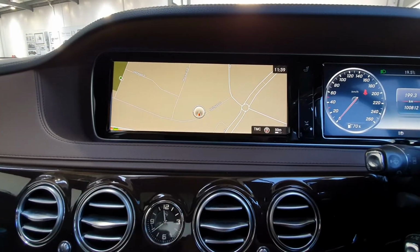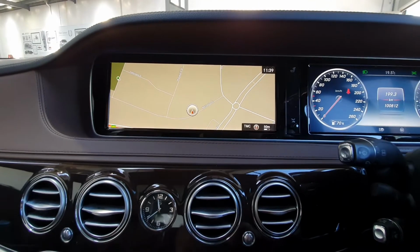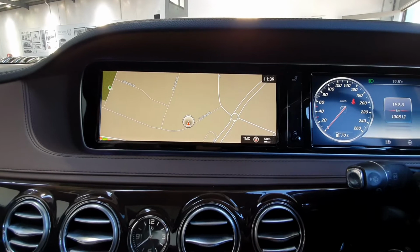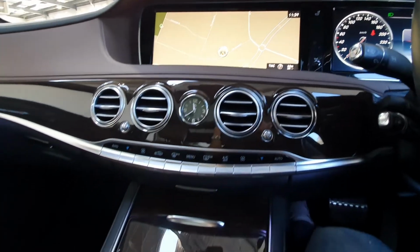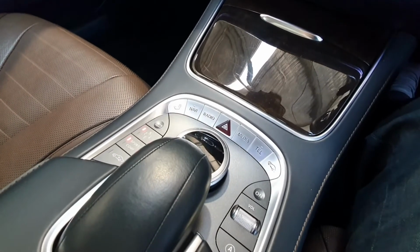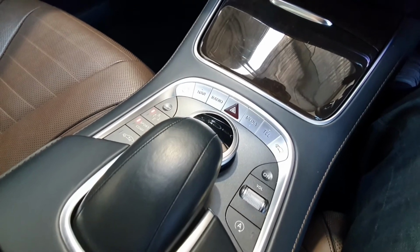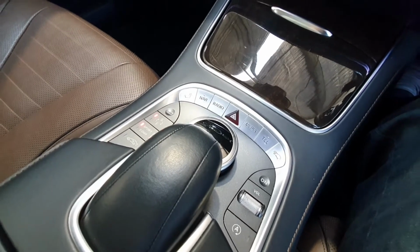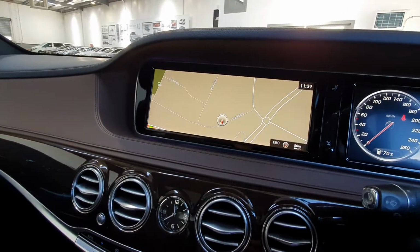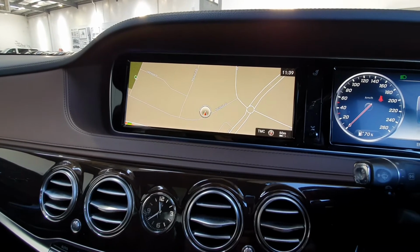Alright, so let's have a quick look at some of the features on this very advanced command system that you get with this S350 S-Class. As mentioned before, this is some of the most advanced tech that you can get in a car, with the S-Class being the main setter for luxury limousines. So this is a 2014 car, but has a lot of stuff that you don't even see in brand new cars in 2021 from other marques.